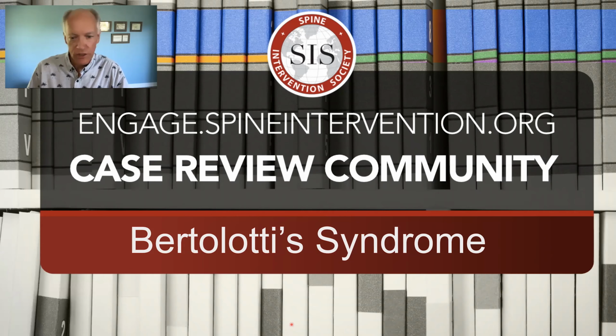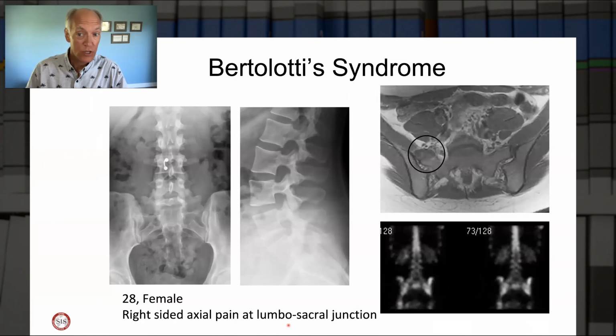Thanks, Tina. This is a case of Bertolotti syndrome. So let's talk a little bit more about what that is and what it means. Here's just another similar case. This was a 28-year-old female. She had right-sided axial pain at the lumbosacral junction. And here are her frontal images. And she has a pseudarticulation on the right. And notice on the lateral image, as you could see somewhat on Tina's case as well, there are parallel end plates and this very block-shaped rectangular vertebrae at the lowest lumbar level, demarcating that as a transitional segment.